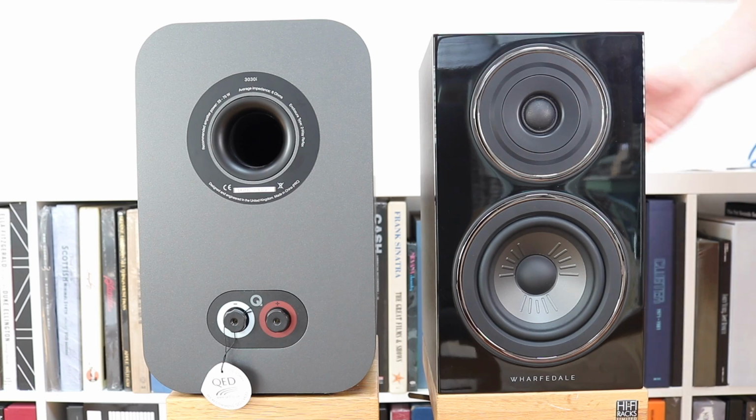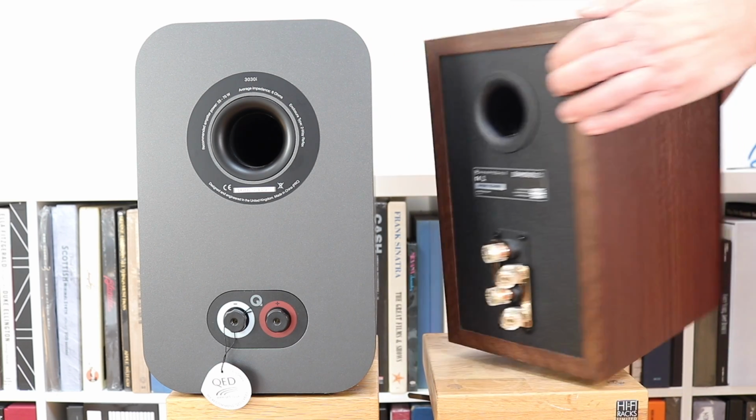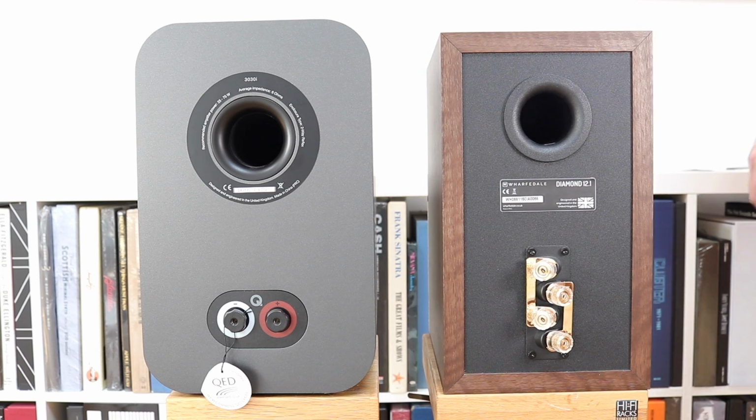And what hit me first? Tonal balance. Tonal balance all over the place. It was quite an event from the Diamond 12.1s. So what we have here from the Diamonds is a speaker design that infuses the soundstage with a suite of relatively rich bass frequencies that carefully snuggle up to the mids and the treble without imposing or dominating or swamping them.